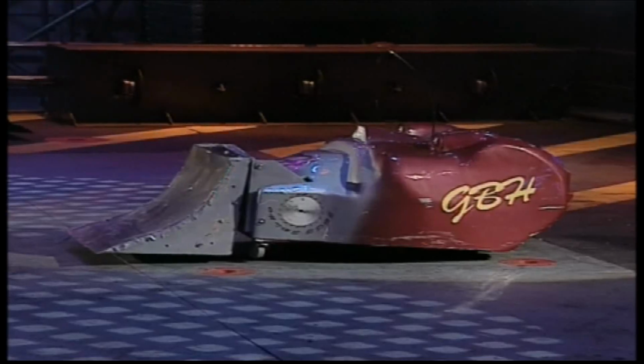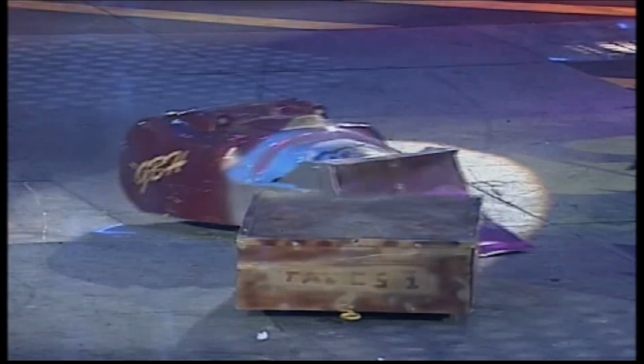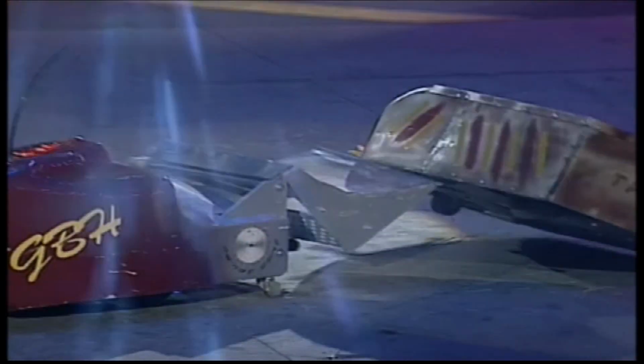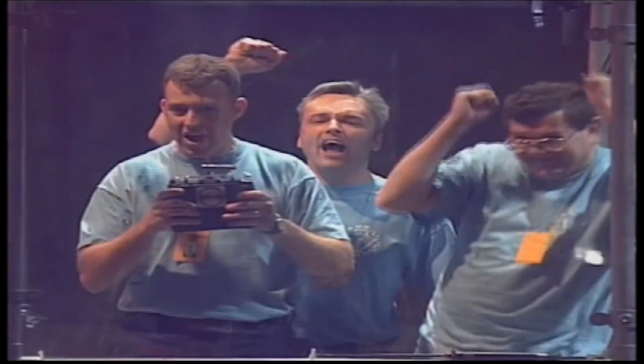3, 2, 1, activate. Key features here, GBH is more powerful, and I think Talos has too much space underneath the body there, and is vulnerable to be flipped by that front ramp. If the ramp is working, it is! Well, that's been a problem for the GBH team throughout Robot Wars in this heat. And Talos, vulnerable and flipped and over and out.